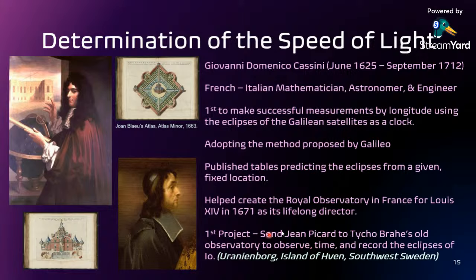All the buildings were there, all the facilities, all of the pre-telescope instrumentation. We have to remember that Tycho Brahe didn't use any telescopes. He really was a visual astronomer with quadrants and sextants to macroscopically measure the positions of stars and planets in the night sky. So he went there to observe time and record the eclipses of Io. And this is his Uraniborg, which is the place for Tycho Brahe's observatory on the island of Hven, and that's off the coast of southwest Sweden.